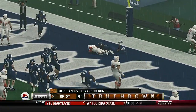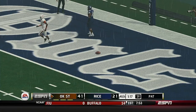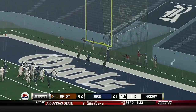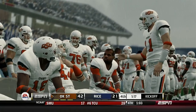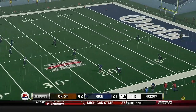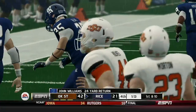Touchdown, OSU! Hits the PAT. They line up to kick this one away. Brought down at the 34-yard line.